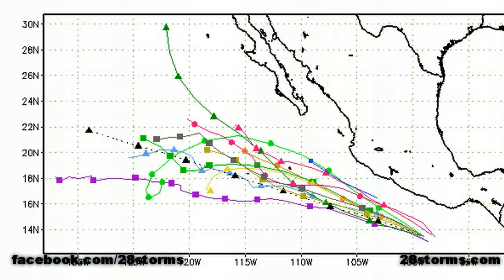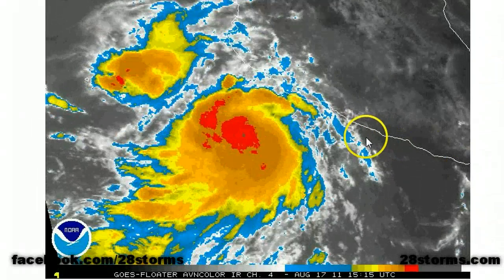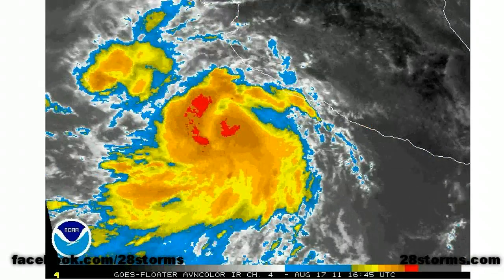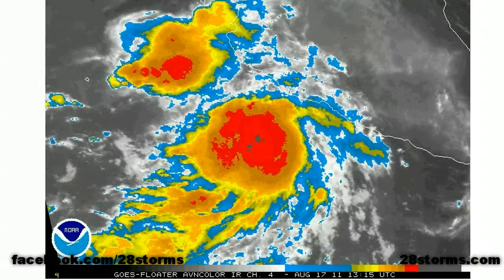There is a powerful mid-level ridge across much of Mexico, and that is why the models are all in agreement that this will continue moving west-northwest out to sea. Here is the Mexican coastline, and the latest infrared is indicating that the convection is on the decline to some extent over the last 3 hours.